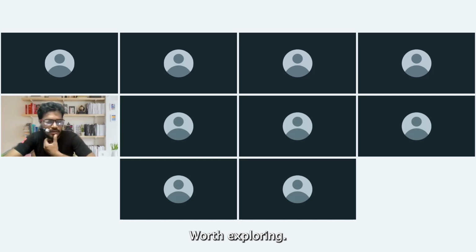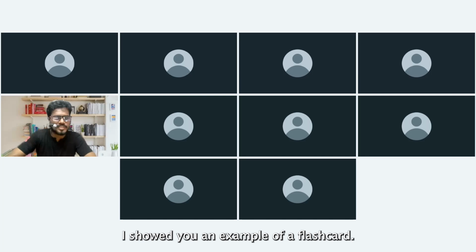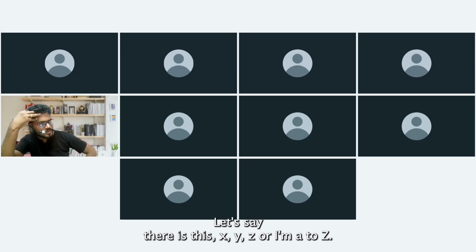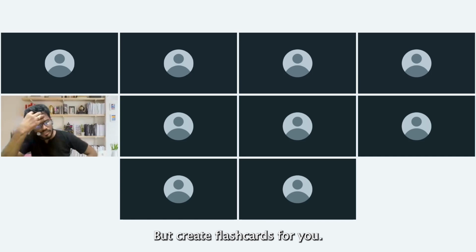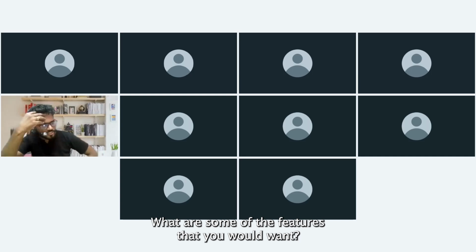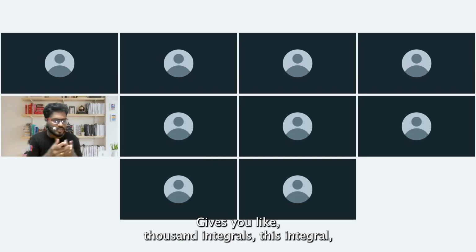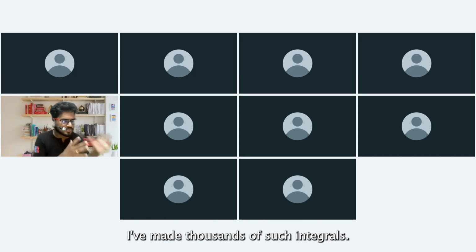I showed you an example of a flashcard. What do you typically make in a flashcard? Let me probe that question further. Let's say there is an app A to Z that creates flashcards for you. What are some of the features that you would want? What kind of flashcards do you want it to have? It gives you like 1,000 integrals. This integral, front side, back side. One app makes thousands of such integrals.